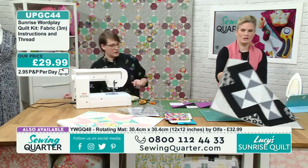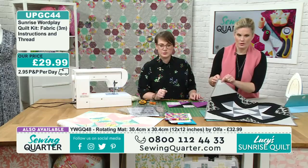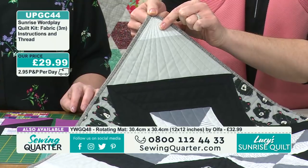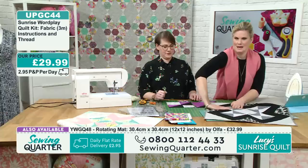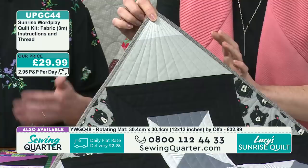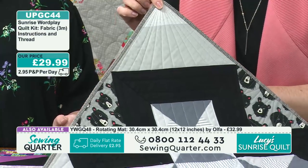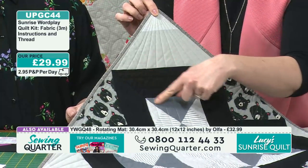So if you're wondering which one Lucy is doing, it's this, look. It's this corner one. So you've got that bit in there, and then that, and then that, and then that. So it's that bit. Yeah, so it's like 4 stripes. But we're creating it through half square triangles and squares. So it's that one there.